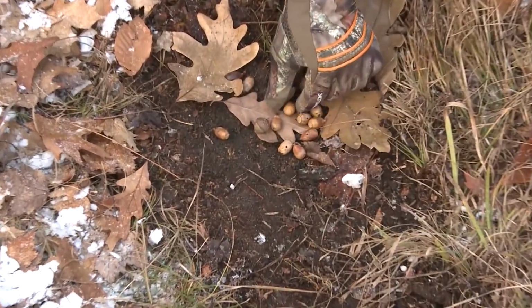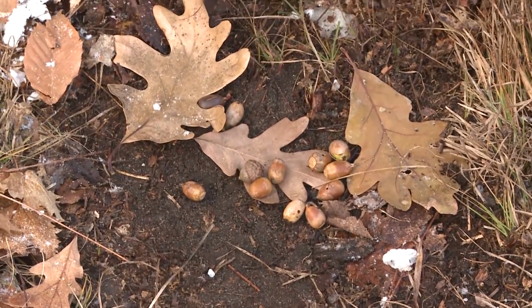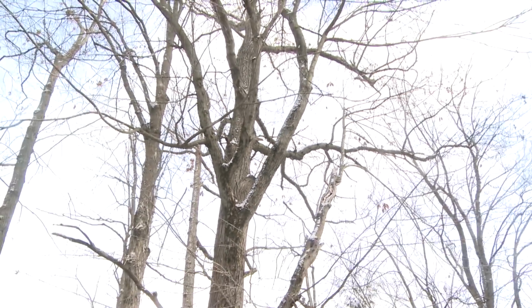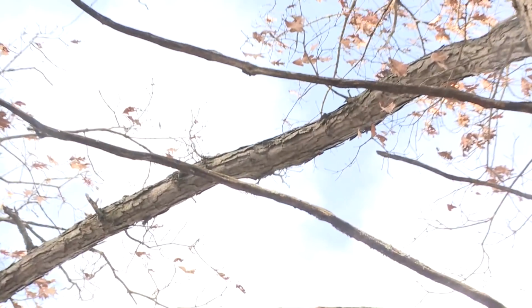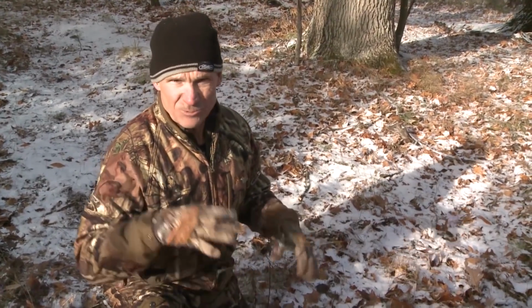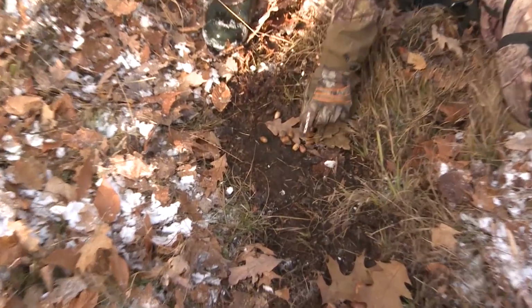White oak acorns are very small, and the leaves have rounded lobes. Rounded lobes on the leaves, and behind me, this is a white oak tree. If you pan up that tree, you'll notice the bark is rough all the way up the tree and all the way out the branches. So even when you go out the small branches on a white oak, that's how you identify it, it has rough bark. So you've got rounded lobes, rough bark all the way up and out the branches, and small acorns.